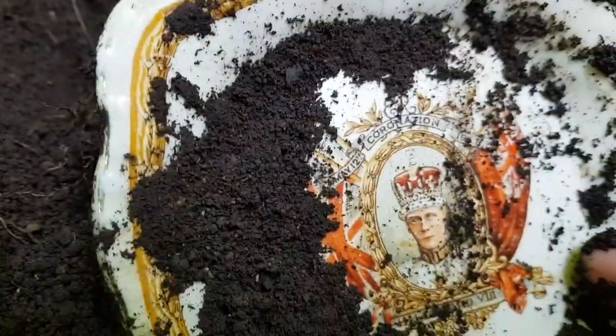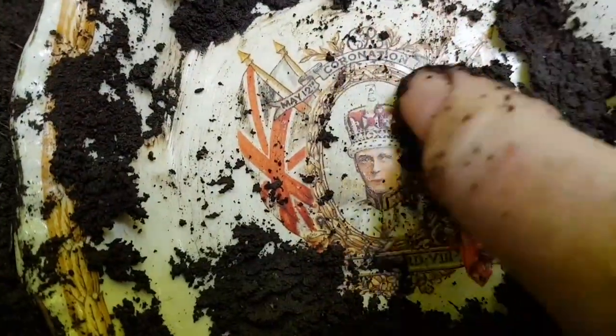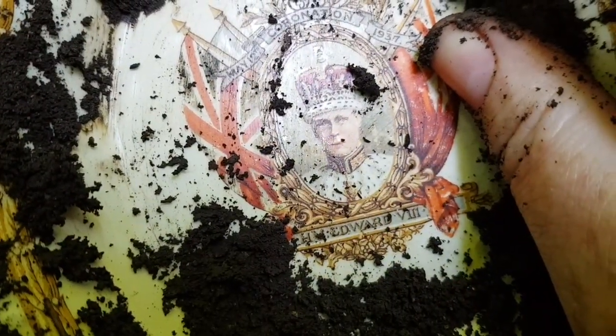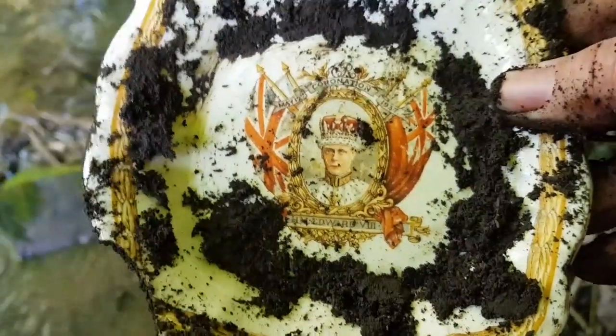This has got a pattern on it, so that's a good sign. What's it got? It's got a king. What does it say? God, let's mud off now. It says May 12th, Coronation, 1937, Edward the 8th. Is that right? Yeah. How exciting is that? Oh, it's got a little chip out the corner, look, which is a shame, but you know, don't find those every day, do you? Hanging around in the mud. So broken or not, I'm going to keep it. What do you think?